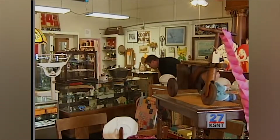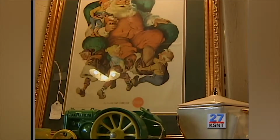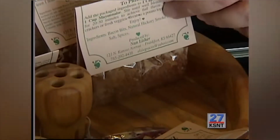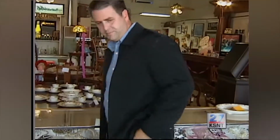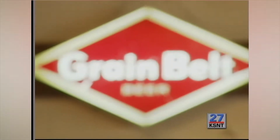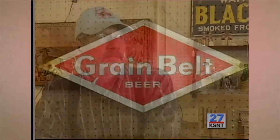Walking through the antique shops in Paxico, you get a distinct flavor and feel for what each store brings to the table. There's so much to see and to find within this small town. I talked to Larry Winkler of Main Street Antiques about what has made Paxico really stand out in the antiquing world.